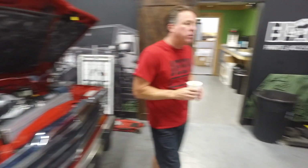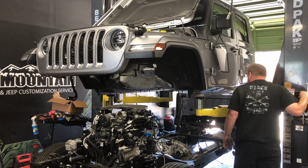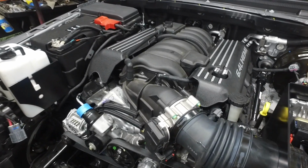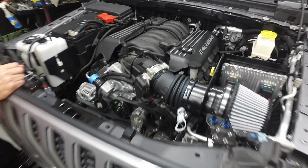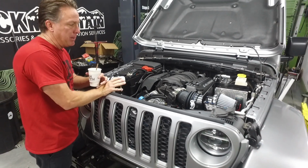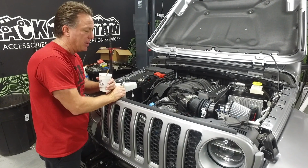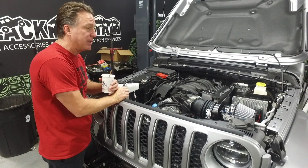Over here we've got our 2020 Gladiator. We decided to go with the 6.4 Hemi. We got a lot of comments on this. We appreciate which motor you guys thought we should go with. It's an incredibly clean install. Most of the pieces in here are factory Mopar stuff off of trucks, different cars, things like that, but it is a brand new factory 6.4.